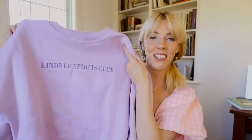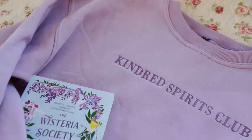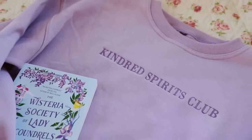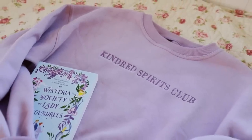And this one is probably my favorite in terms of everything. I like the color. I love the color of the embroidery. I love what it says. You guys came up with this one, so I feel like this is a collaboration between me and you. And I'm so excited for it. Okay, this is the Kindred Spirits Club sweatshirt. I just can't help but get emotional over the thought that I could be walking somewhere and run into one of you wearing this, and I could be wearing it, and it's like we're in this secret club or society together of kindred spirits.